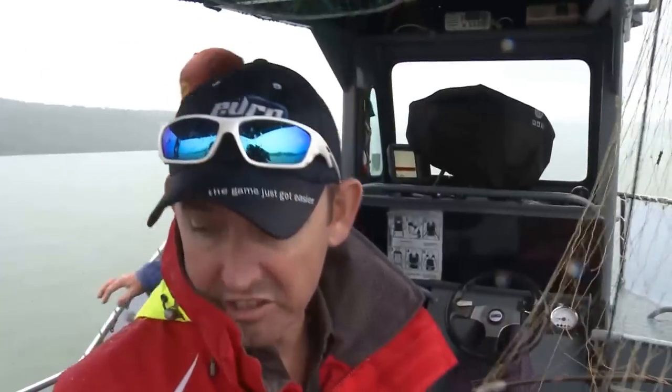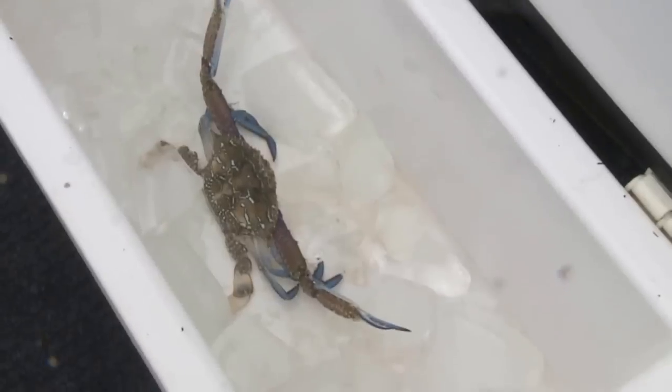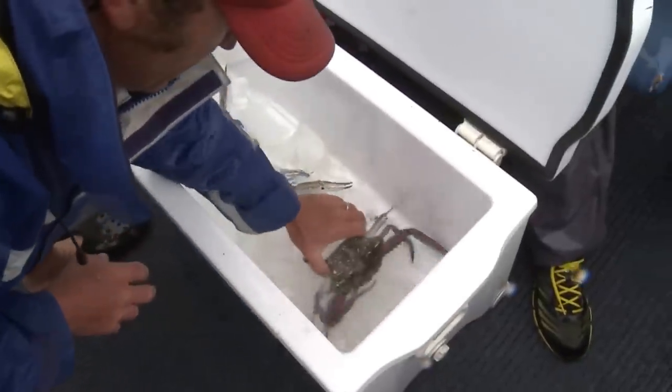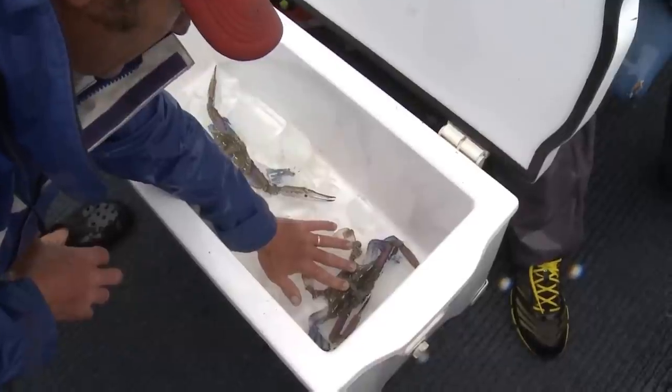Now, very important, we're going to show you a little technique, especially when you want to put the crab out of their misery. If I just threw him in with that one, he would go nuts and they'd fight with each other and rip each other's legs off. So I'd put him away, just pin him down for a minute. Let him settle.